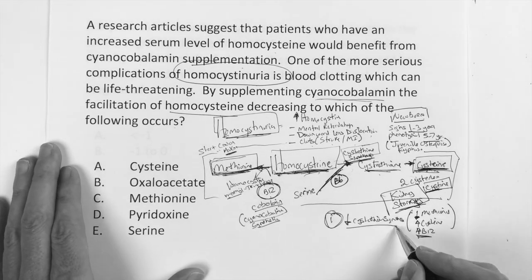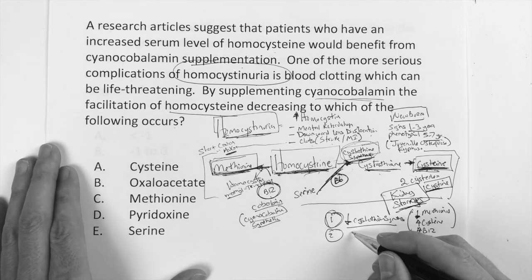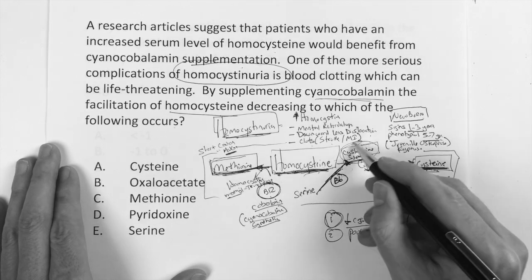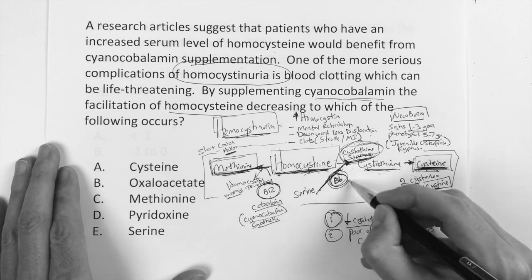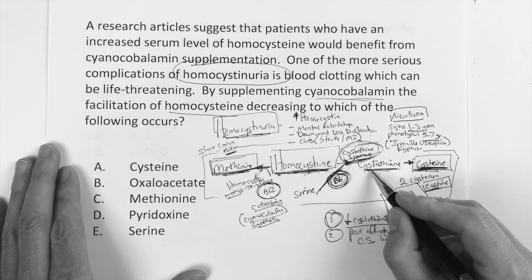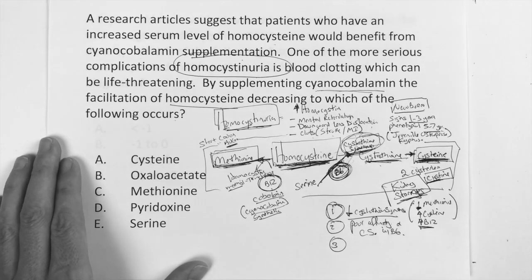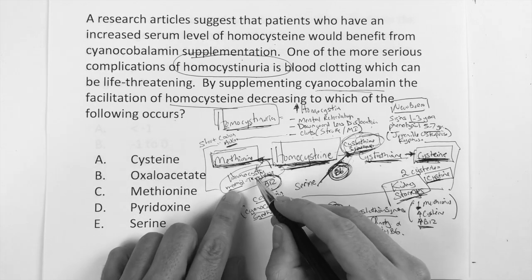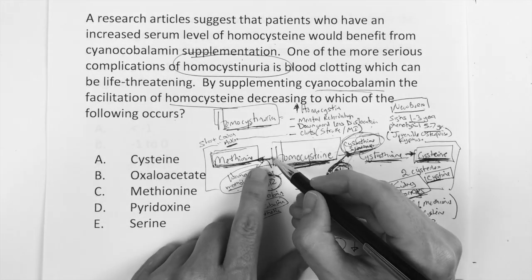But one way of doing it is this guy gets knocked out. The second way is, you see this in the Step 1 book, poor affinity of cystathionine synthase with B6, remember? We need B6 here, and if these guys don't play well together, then I'm not going to be making this kind of stuff, and I'll have a buildup of homocysteine. And then the third way is if I have a decrease in this homocysteine methyltransferase, because again, if I don't have this guy, what's going to happen? Homocysteine won't be able to go this way.